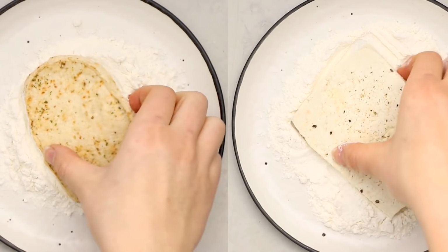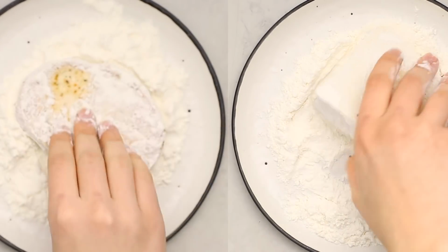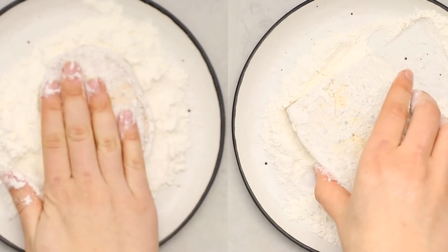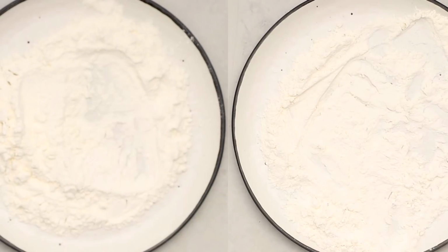Now for both types of the recipe, you're just going to put some flour on a plate and then dredge the protein in the flour and shake off the excess. So you want to make sure it's pretty evenly coated. This is going to help it become more golden and crispy, but not so that it has too much flour. So repeat that with all the pieces and then set them aside. And now we'll work on our piccata.